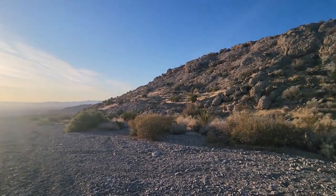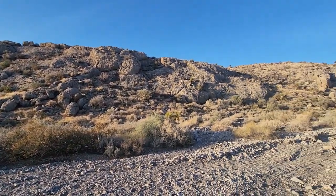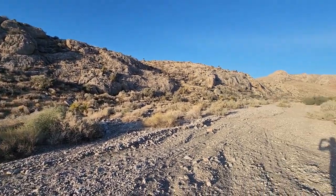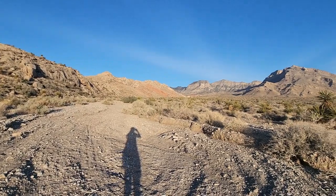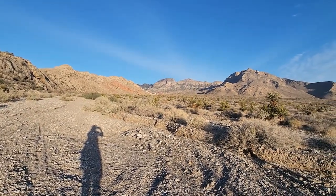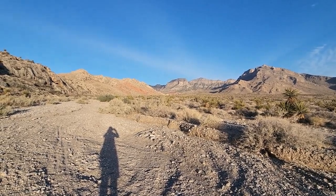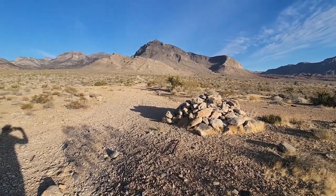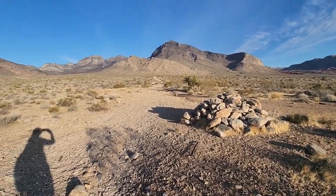Actually, they've led me to this point so far, which is a nice wash, though the gravel is a bit deep. And so now we're looking for trails. So here we go. Well, this is working well. The dots have brought me to this cairn and this road ahead.